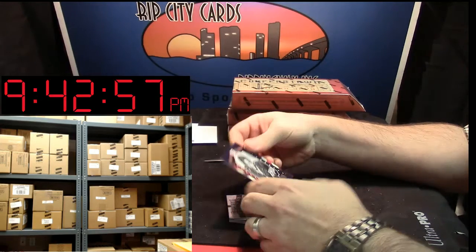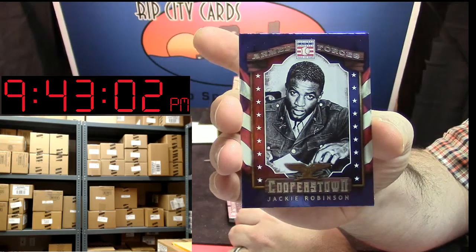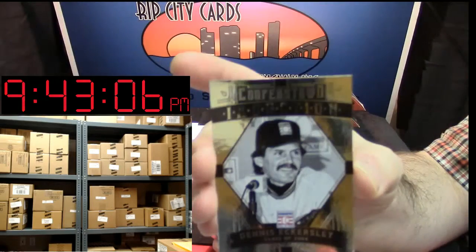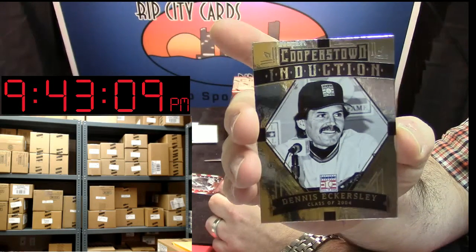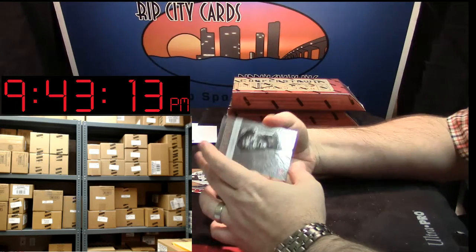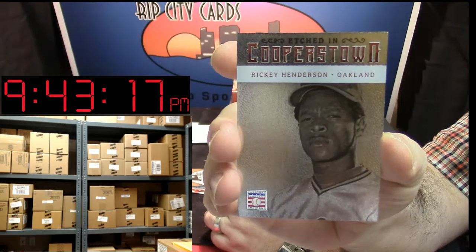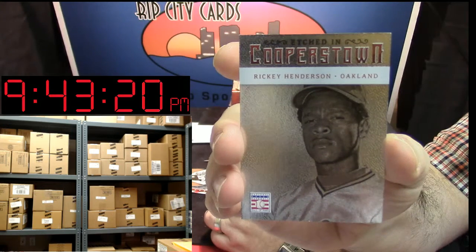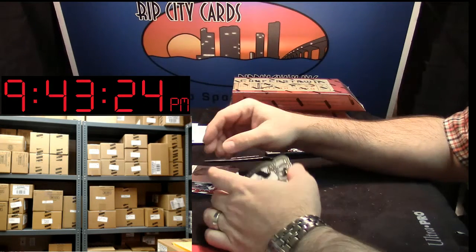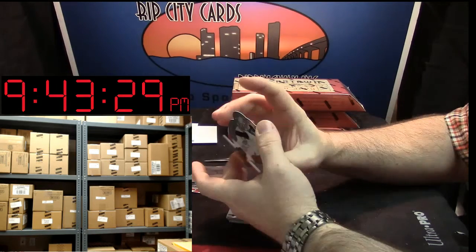Let's see, Armed Forces. Jackie Robinson. Induction, Dennis Eckersley. Etch in Cooperstown, Rickey Henderson. Unnumbered though. Damn, another one. Juan Marichal.